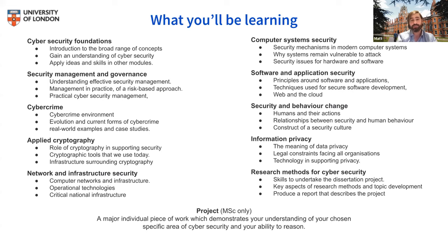And the project's a major individual piece of work which demonstrates the understanding of chosen specific areas of cybersecurity. This is very personal to yourself. So some people will have a bit more direction to it, and some people will go into this course very much aware of what they want to be building within the constraints of the project. And then we will still give them a tutor to guide them, as it still has to meet certain criteria. But we do give you a lot of flexibility within the project, and we want it to be something personal to yourself that you can build and enjoy building. Next slide, please.